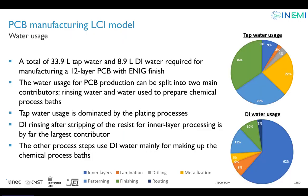So looking at the water, we have water use on the one hand, tap water or soft water, and on the other hand, deionized water. The deionized water is mainly used to prepare chemicals and for some rinsing processes, while the majority of rinsing processes is done using tap water, mainly for the plating processes. The inner layer processing is using the majority of the DI water because in this case it is used for rinsing. And obviously for a 12-layer board, we have 10 inner layers, so 5 laminates that go through the inner layer processing.